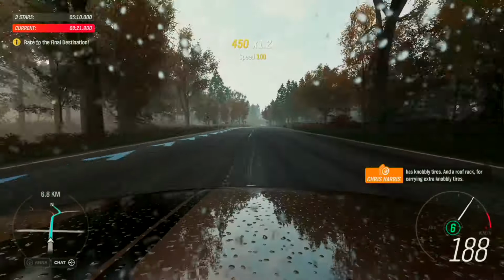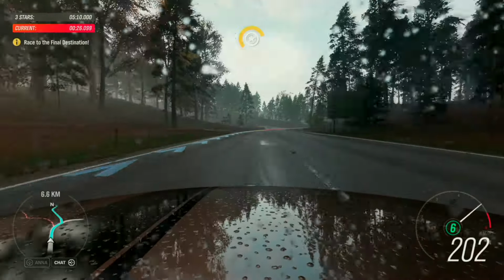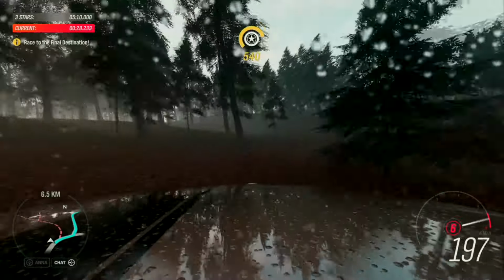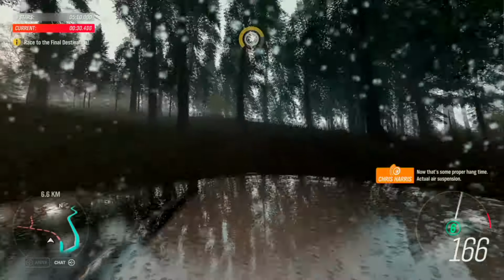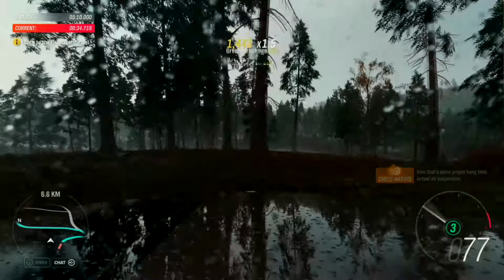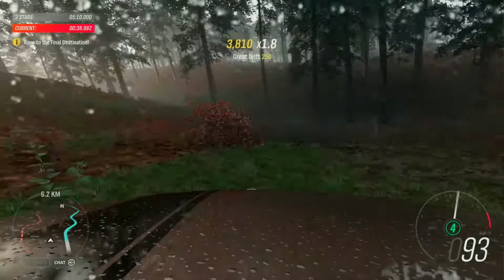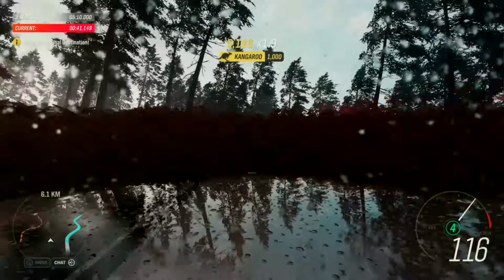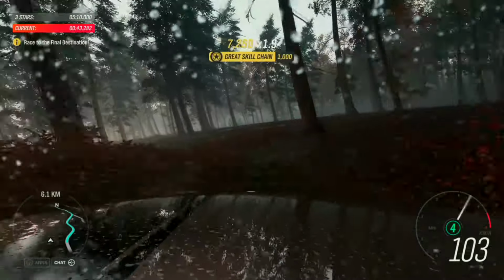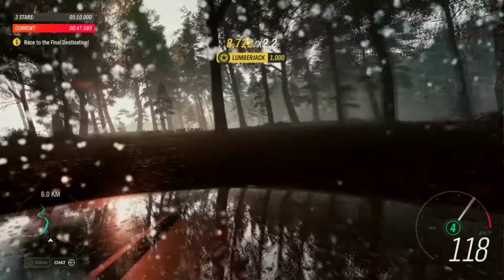No, I see you. In 400 meters, turn left. It's about this direction. That's some proper hang time. Actual air suspension. Whoa, whoa. Come on, turn around, you bastards. That's right, over this direction, if I did not see completely wrong. I don't know what else would be in the sky outside of Final Destination.